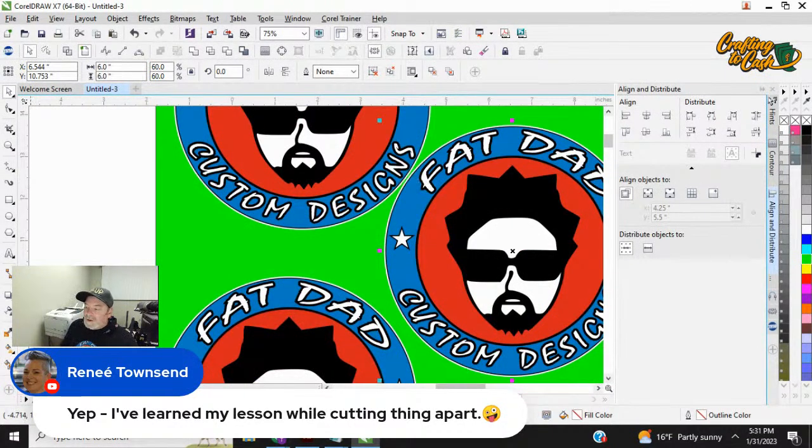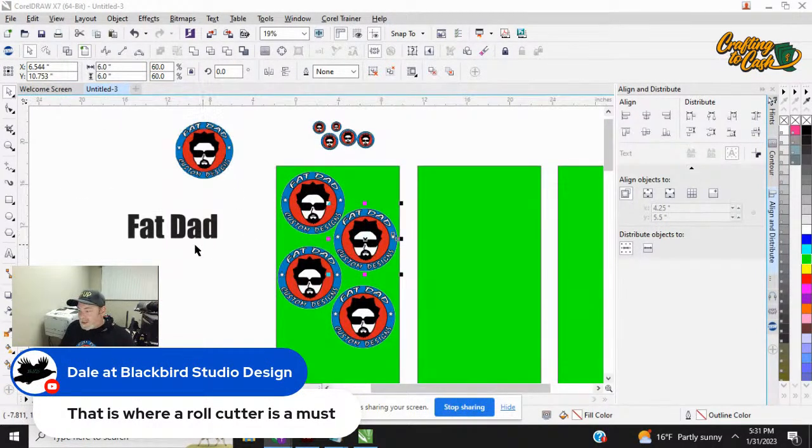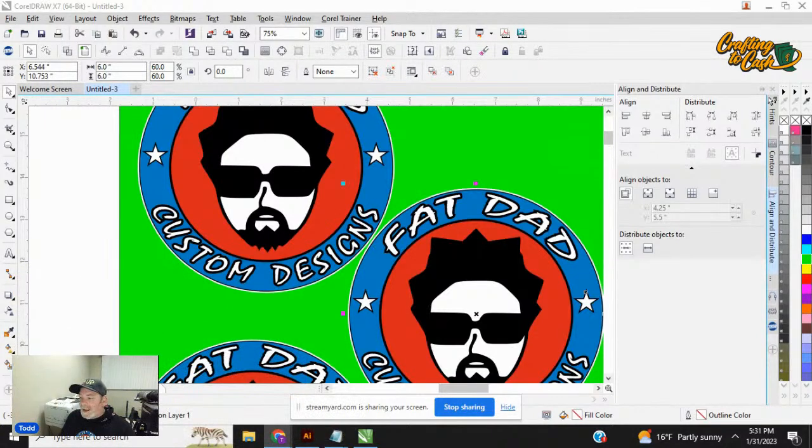So don't cause yourself the stress from it. Yeah, that's where a roll cutter's a must, especially if you've got straight lines. You pull it off straight across. Boom, straight down, straight down. When you're doing things like this, you're freehanding that through there trying to make it work, and it is just not fun at all.